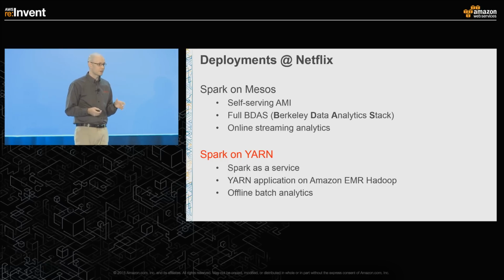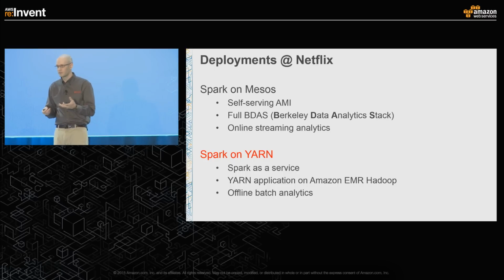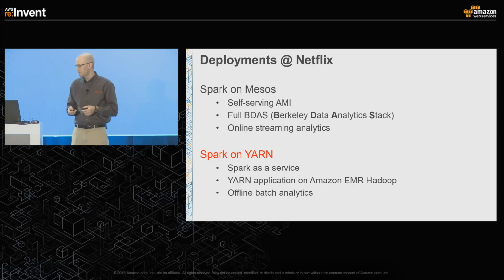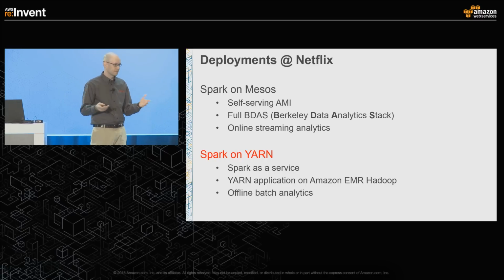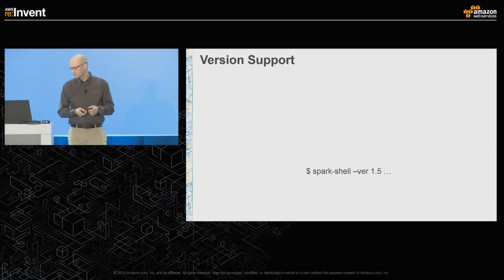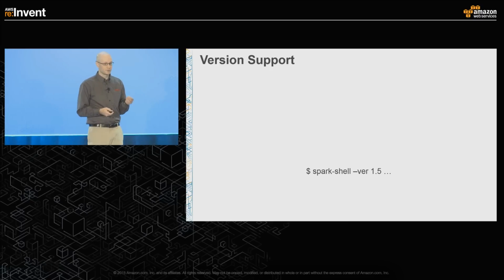One is that we actually provide Spark as a service. So instead of having a standalone cluster, we actually provide Spark as something that is somewhat decoupled from the actual execution. We run this on top of Yarn in EMR. So EMR is just going to be providing the Hadoop cluster with Yarn running on top of it, and we're providing the actual application. And again, the focus is more batch analytics, but we do support the full stack capability, so you can do interactive, and we'll go into that a little bit, as well as any of the other tools that stand on top of the Spark core libraries. So one thing that we can do as far as providing Spark as a service is version support.